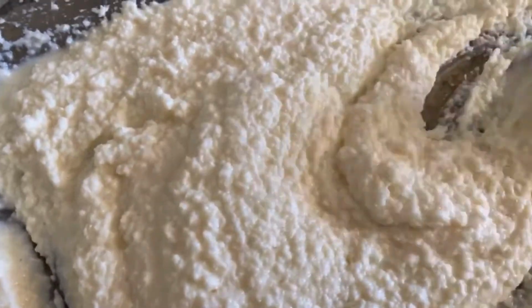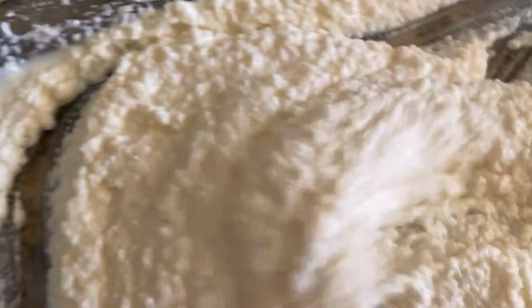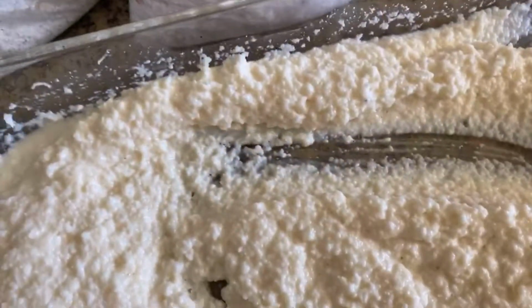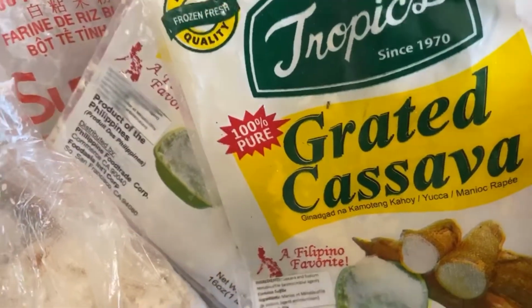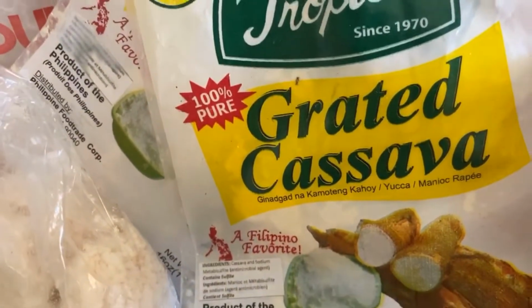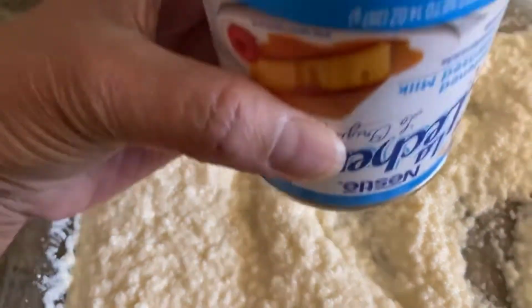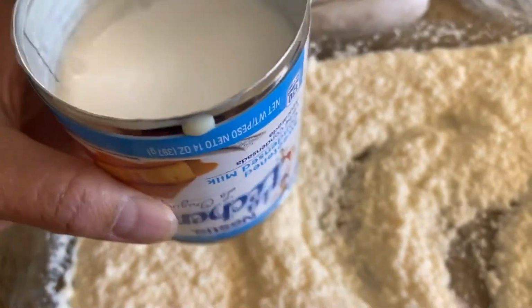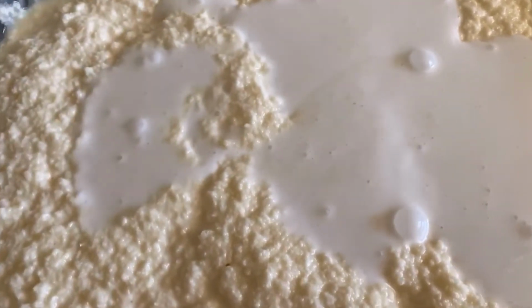I have prepared my cassava cake. I am mixing now the grated cassava that I have bought from the store. This is the one I'm using, Tropics grated cassava. Coconut milk is what I'm adding right now.